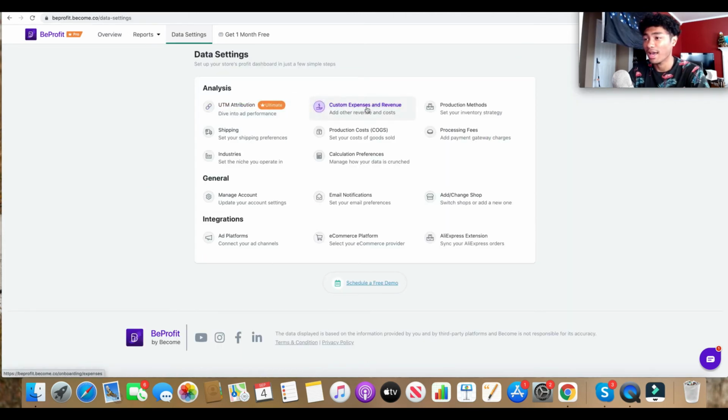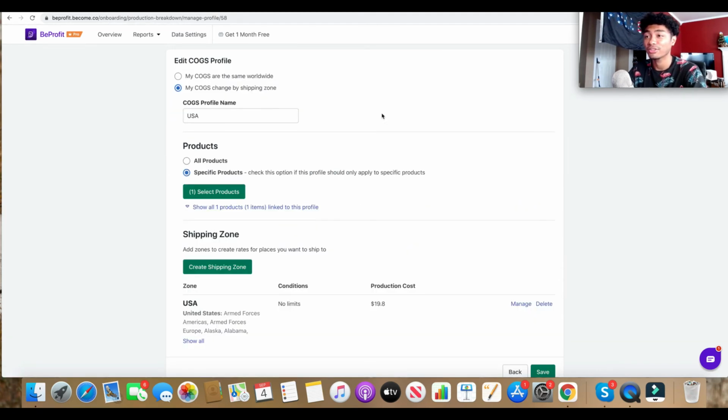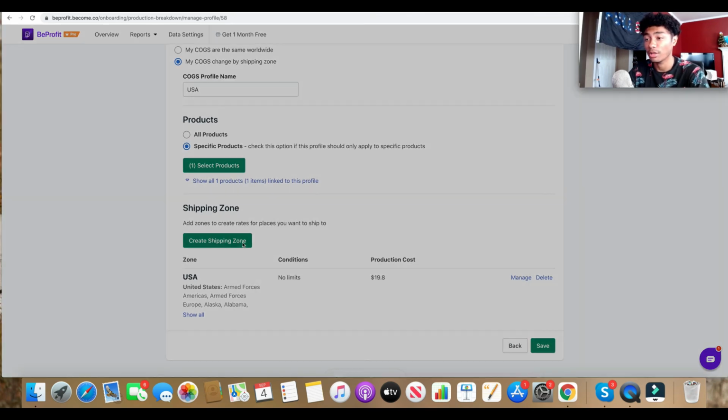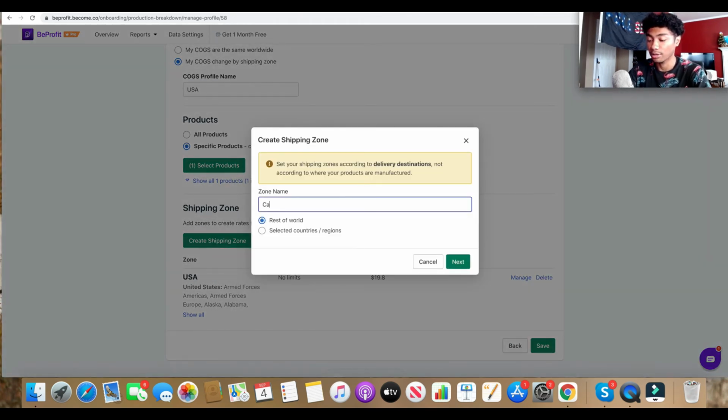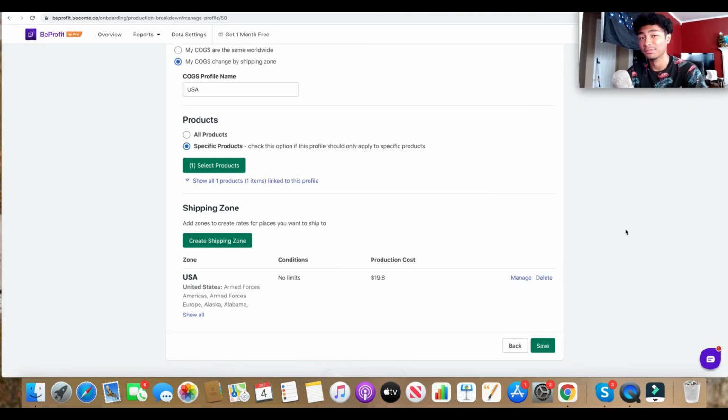You guys can see you can add the different product costs, the cost of goods, and you can make different cost of good profiles. So based off of the country that you sell to, let's say United States, if you get the product for $19.80, you can add that in there. And let's say you wanted to create another shipping zone, right? You can add another one in here for Canada, and let's say we got that one for $15. And then you can go ahead and enter that in there and then add it. And whenever you get a purchase from that specific country, it'll take that price that you put in there and then factor that into the overall cost.